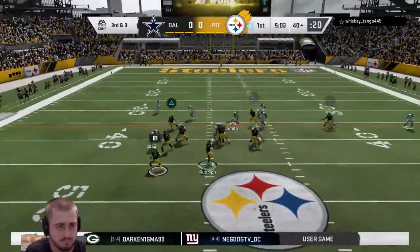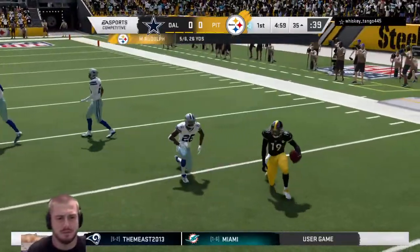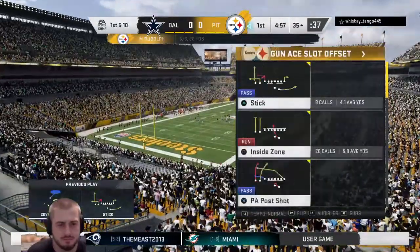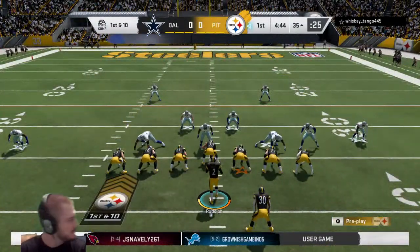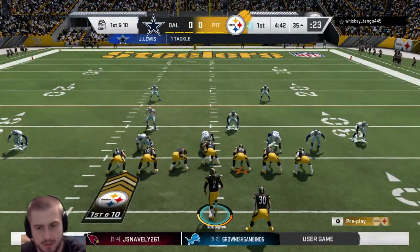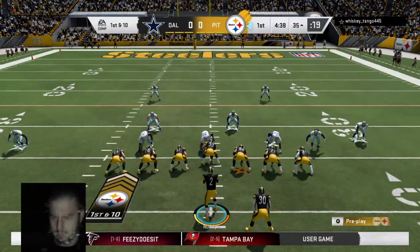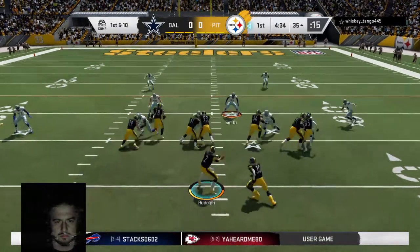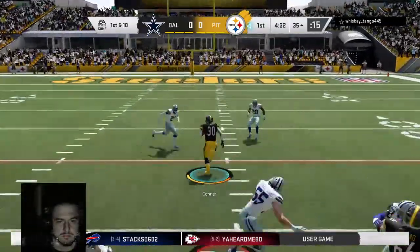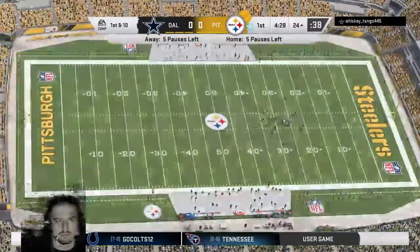Hit it. Out of the gun, Rudolph. Open man, Smith-Schuster. It's complete. And he's going to have the first down yardage to the 35. It'll be a pickup of 4. Good enough to earn him yet another first down. On 1st and 10 is Conner. And brought down, but not before they're inside the 25.